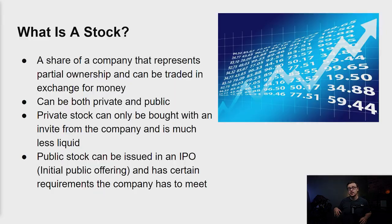So what exactly is a stock? A stock is basically a small share or piece of ownership in a company that can be traded or exchanged for money. Now, stock in a company can be private or it also can be public. Private stock can only be bought with an invite from the company themselves. And also, private stock is much less liquid, aka it's a lot harder to sell. Public stock, on the other hand, can be bought by anybody. It's available on the free market and it is issued after an IPO happens.